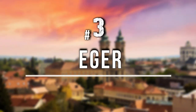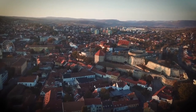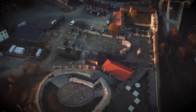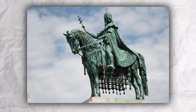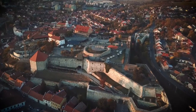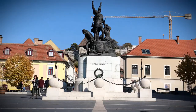At number 3, we have Eger. Hungary's second biggest city in the north is notable for a number of things. The city, which was founded in the 10th century by Hungary's first Christian ruler, Saint Stephen, is known for its spectacular Baroque structures. The monarch established an Episcopal cathedral in Eger, which is still a significant religious center today. The city grew up around the cathedral, which was erected on Castle Hill.